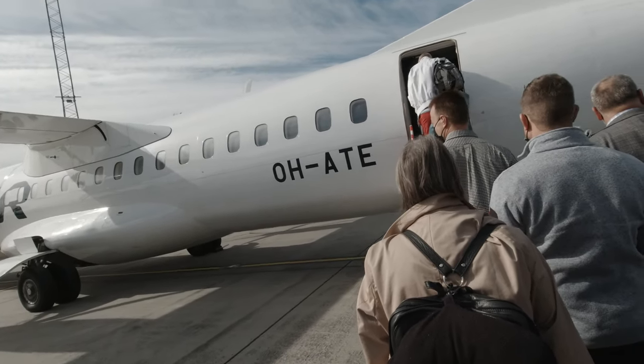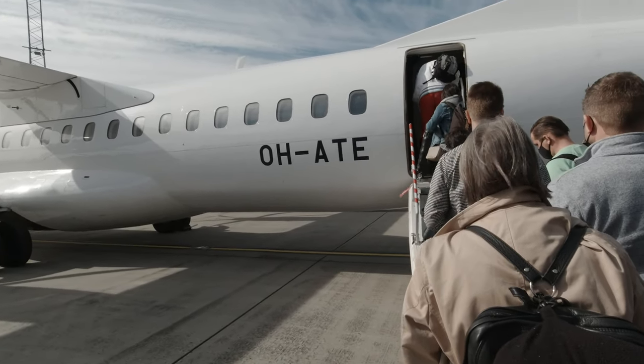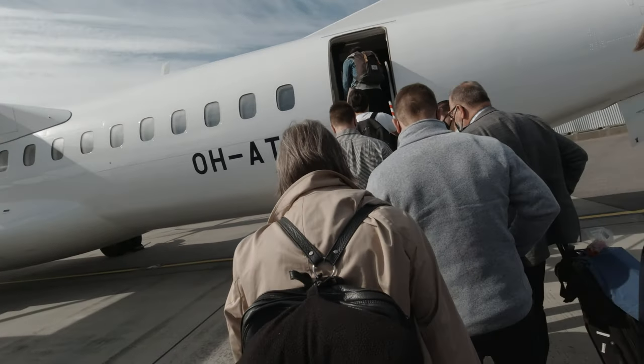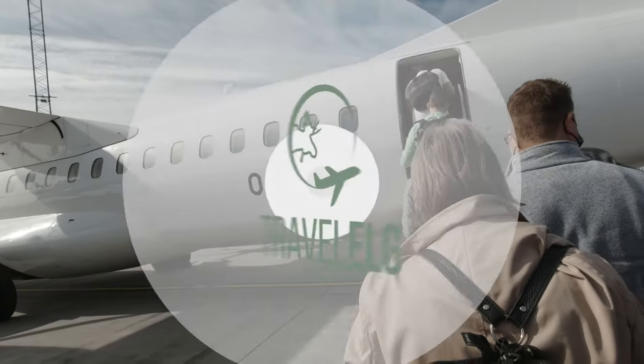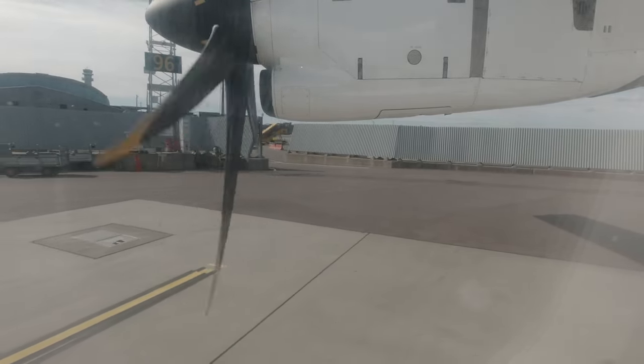The ATR 72 has the entrance at the back of the plane. And even if the plane's call sign here spells hate, I like both the airline and the aircraft. And what else is better than having this view during the flight? But I will let you enjoy the start without my comments.